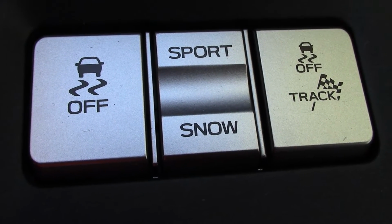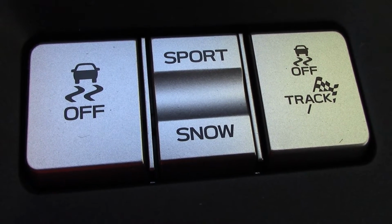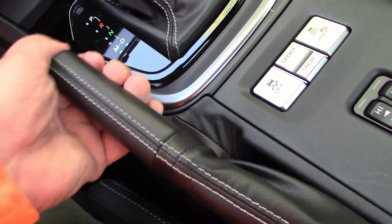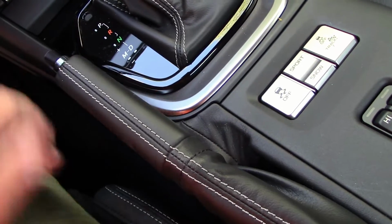You control for sport, normal, snow, track mode, traction control. And my favorite feature, instead of a junk electronic parking brake like we're getting on most vehicles, you get a manual one. Yeah, it takes up a bit of room, but still a better choice than electric.